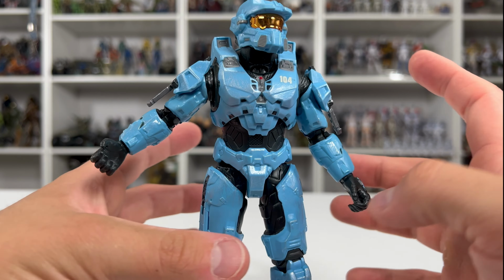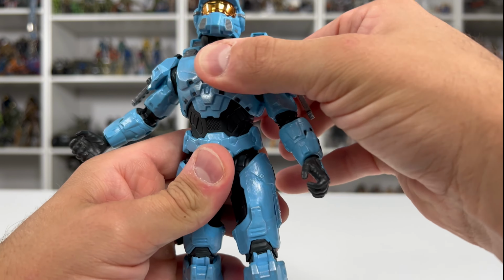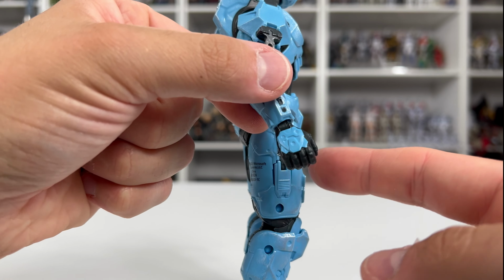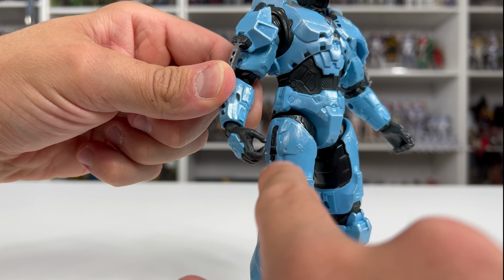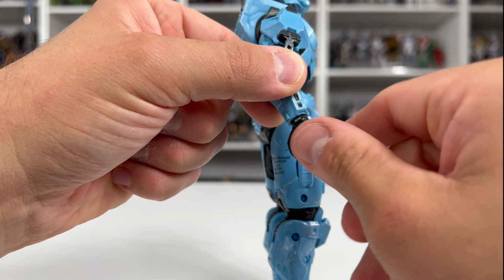When it comes to the torso, we don't have quite as much range of motion. We can move it a little bit around, but nothing too crazy. The wrists have two joints. We have a hinge and swivel, so we can flex it forwards and backwards. That will allow him to hold his firearms a lot better. We can also take the hand and spin it around.